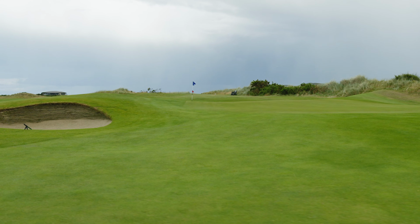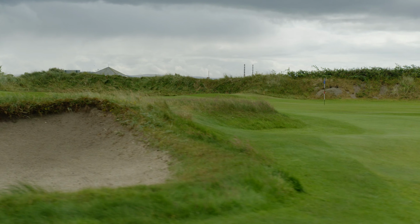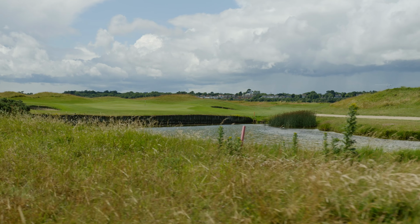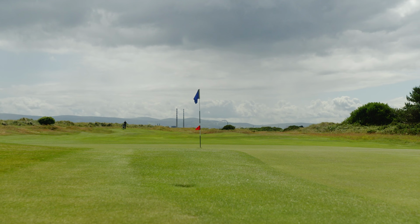But we're about to head into the back 9. And currently, Daniel, he's 1 over. And myself, I'm 9 over. But we're just about to play the 10th hole. And this is honestly one of my favourite par 3s on the Links golf course. This hole is stunning. So, let's get right into it.